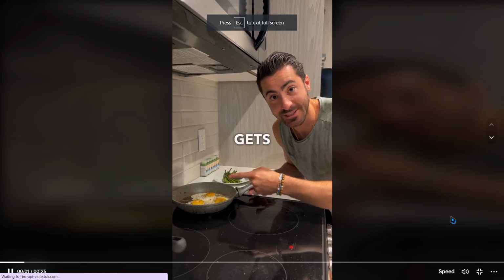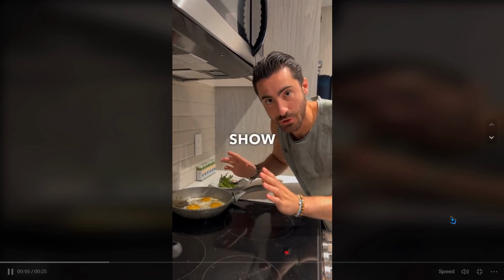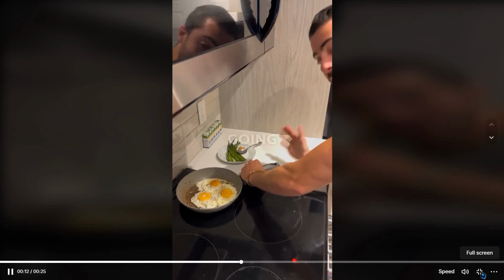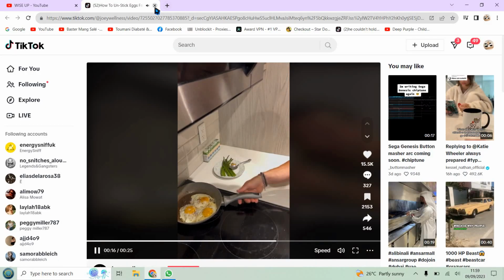When an egg gets stuck to the pan, don't scrape it. All you have to do is tap it. I'm gonna show you. With one hand, you're gonna grab the base of the handle, and then with the other hand, you're gonna tap it. See how it loosens up?